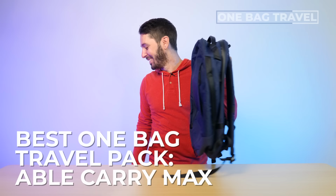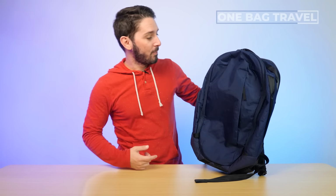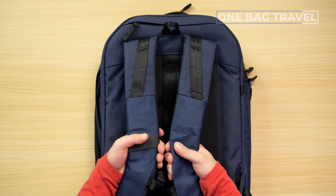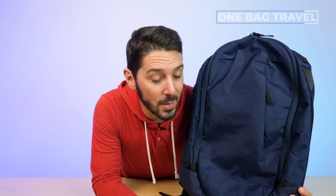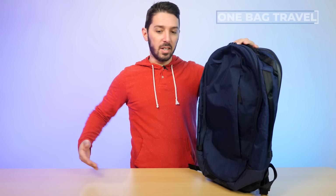What? No! Yeah, I went with the Able Carry Max for 2 reasons. Number 1 is due to these shoulder straps, I do think it is a bit more of a comfortable wearing experience. But number 2, I'm gonna be honest, it's because of the size. For me, one bag travel, 30 liters is perfect. The Minaal is 35. If Minaal comes out with like a 28 to like a 32 liter, then it's gonna be round 2 battle between these guys. I don't know who will win. But in the meantime, the Able Carry Max takes the crown.